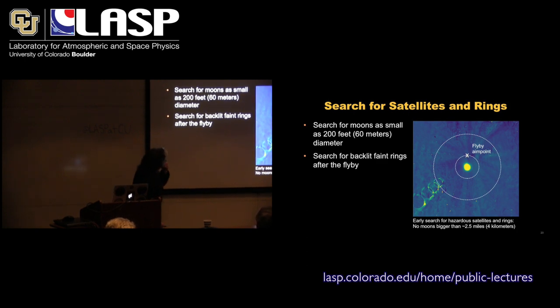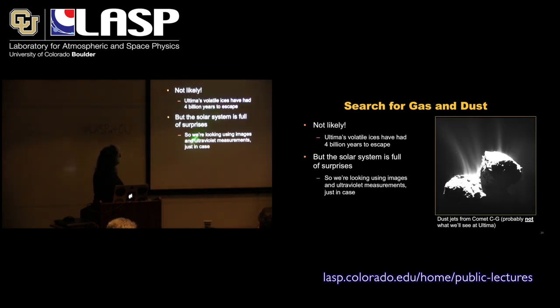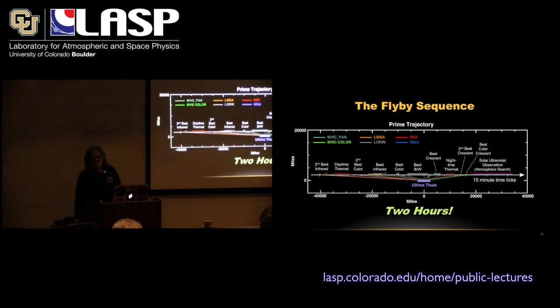Now on the way in, we're concerned. Finding some moons would be scientifically very interesting, but we don't want to crash into them, obviously. So the idea was to look for rings or moons. We didn't find anything bigger than about 2.5 miles, so pretty small. We were also looking for dust, because this is a comet that is shooting out a lot of dust. You don't want to go flying through that with a spacecraft. We didn't actually see any, so that's all good. And so it's all systems go for this flyby sequence.